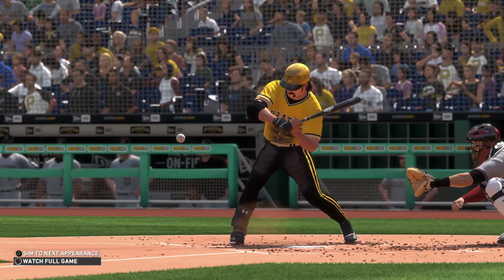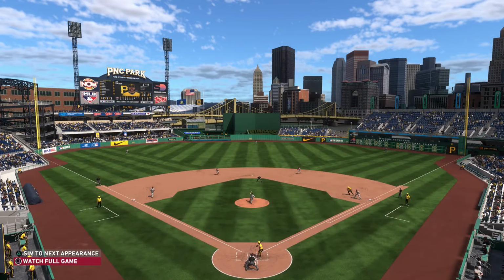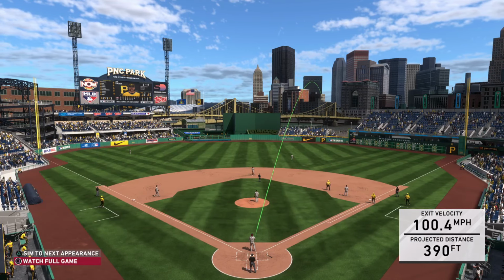So he has that rare combination of speed and power. You don't want to walk him and have him get on first base. So what happens, you throw him a strike, and he can hit the ball out of the ballpark like he did just there.